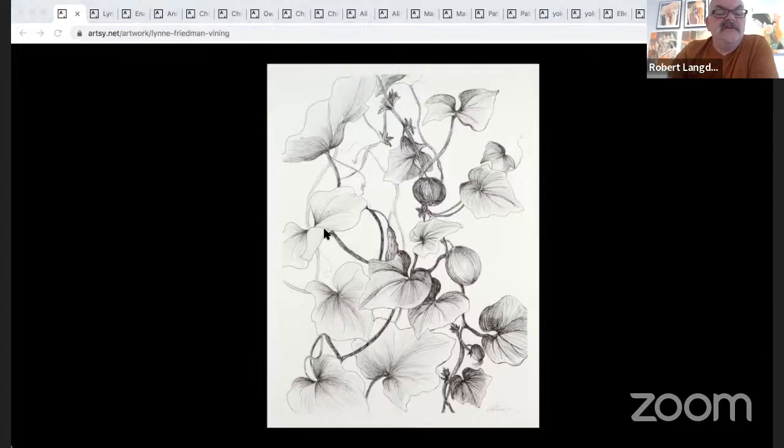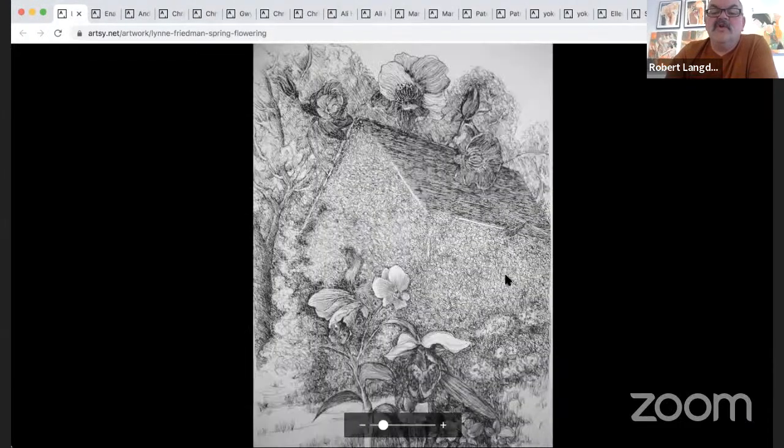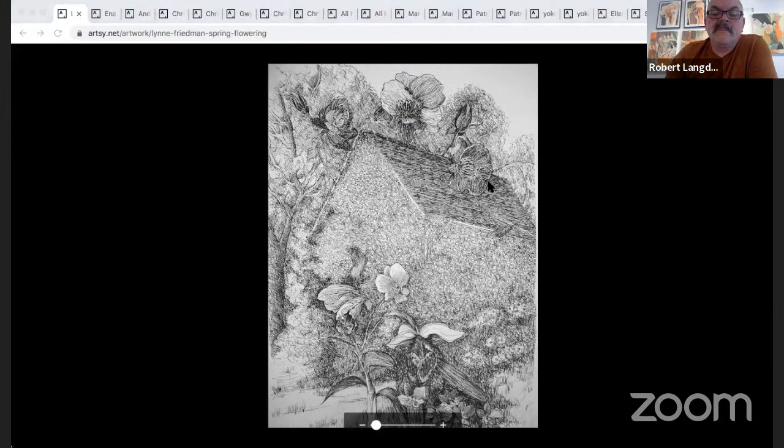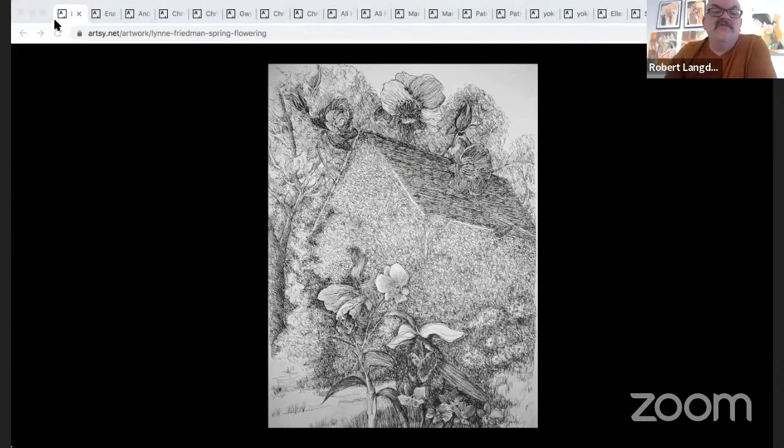Lynn lives in Kingston. Vining is pen and ink. It's observing fruits and vegetables growing in a garden conservatory at an art residency in Ireland, and she was moved by the lyrical quality of the vines. The second piece by Lynn is called Spring Flowering. This is a really lovely piece. It's a free interpretation of the joys of the house in the woods.